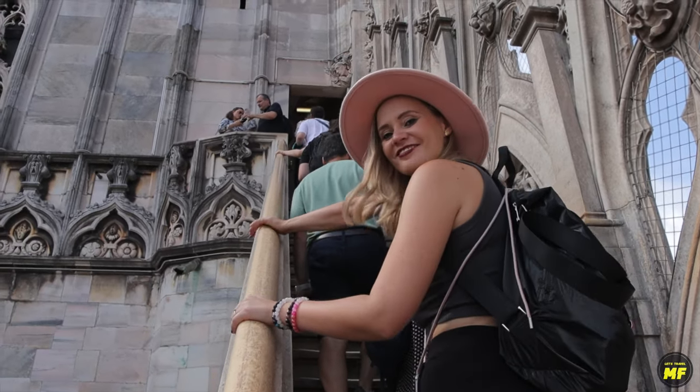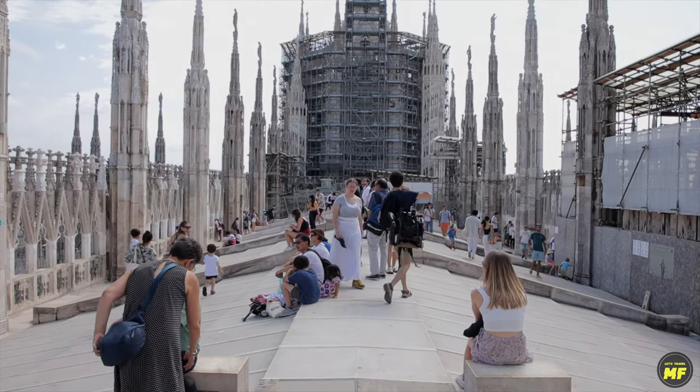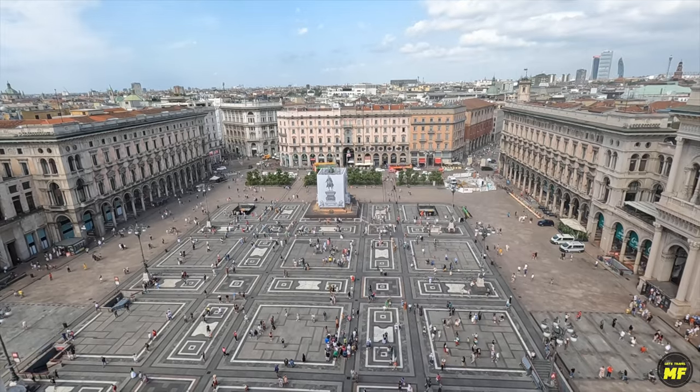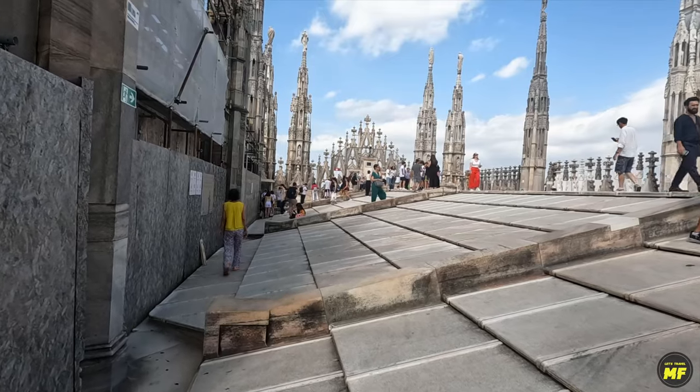One thing I regret is not timing our visit on the rooftop to see the sun go down, because as you can see, the views from up here are really something special. Next, we headed inside, and this is where we saw some people being denied entry, so again, make sure to have the right clothes.